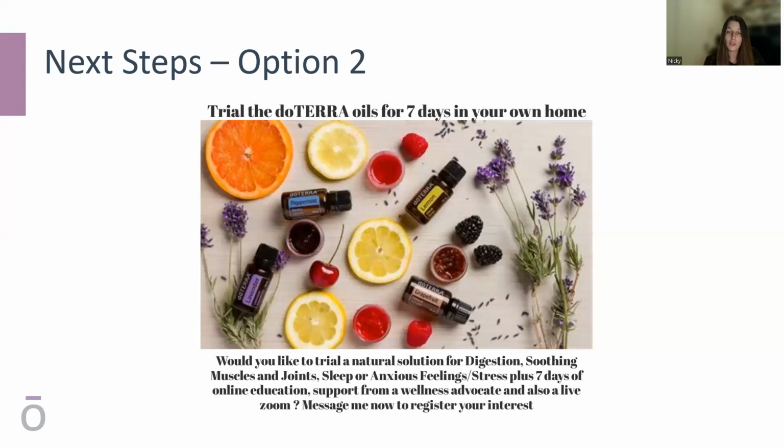It's a £10 donation to participate in that. We send the oils out to you. You don't get charged for the oils, but we just charge you for the postage and packaging and our time to prepare that for you. During that 7 days, you get access to an online platform to learn all about the oils as well. And then that will help you decide what journey you want to go on with doTERRA.